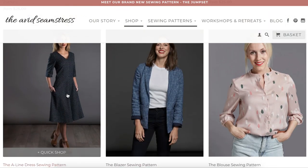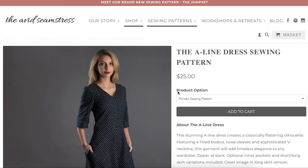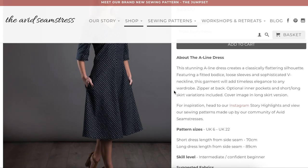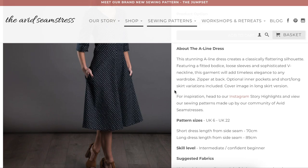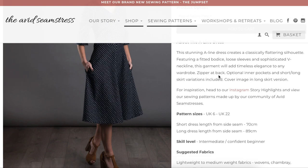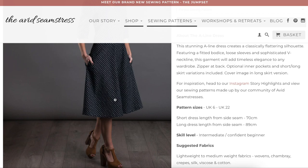Next, we have this A-line dress sewing pattern. Stunning A-line dress creates a classically flattering silhouette. Fitted bodice, loose sleeves, sophisticated V-neckline. This garment will add timeless elegance to any wardrobe, zipper at back, optional inner pockets, and short/long skirt variations included. This is the long version.